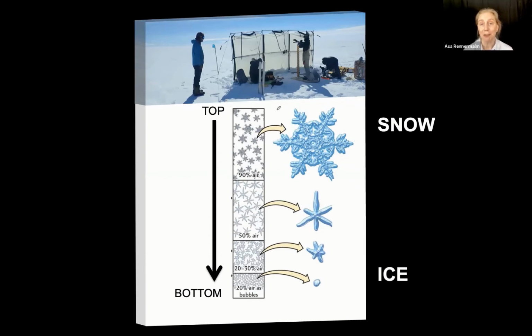So at the surface, you have a porous snow layer of the last winter. It's probably not 90% air that we're standing on here, but still it's going to be quite porous at the surface. But then as you go down into the ice sheet, deeper and deeper layers, the overlying snow is going to compact the snow below it. So at some point, you're going to come to a place where all the air in the snow is enclosed into bubbles. And that is what you then have: ice. All right. The pore space is closed off.